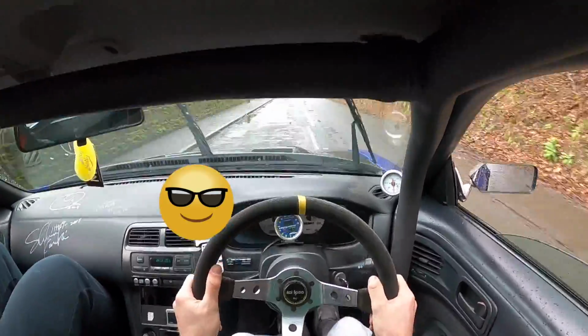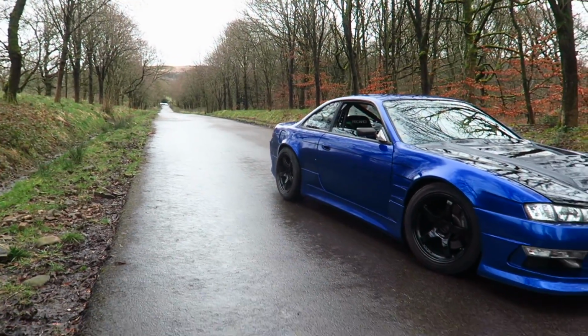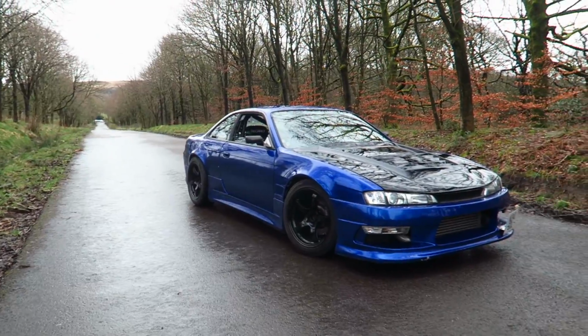Bumping the road! Woo! Now it's quite funny because obviously I've just bought a Sora and I was actually looking at S14s. I couldn't really decide which one I wanted. I wanted an S14 or S15 or something like a JZX100 Chaser. And getting in this now, I was quite excited because I was either A, happy about buying the Sora, or B, gutted I didn't buy one of these instead.